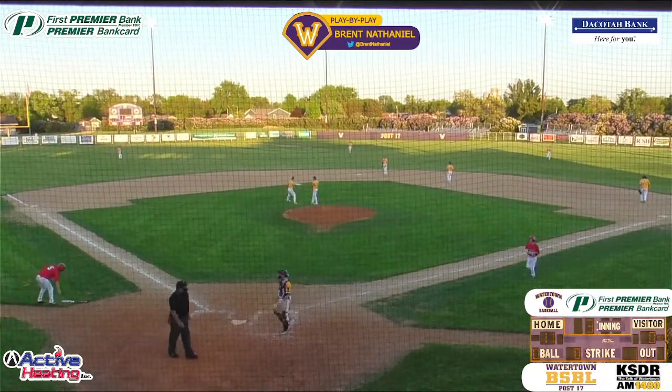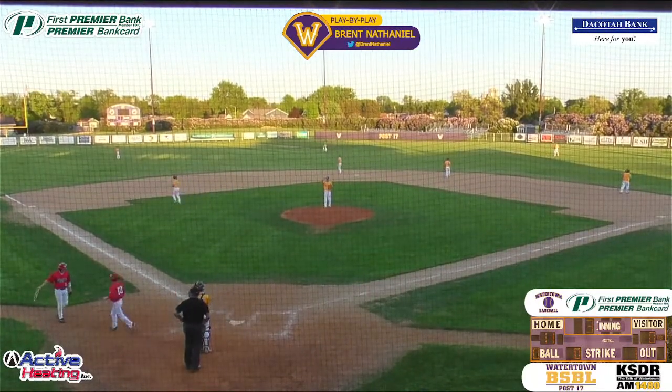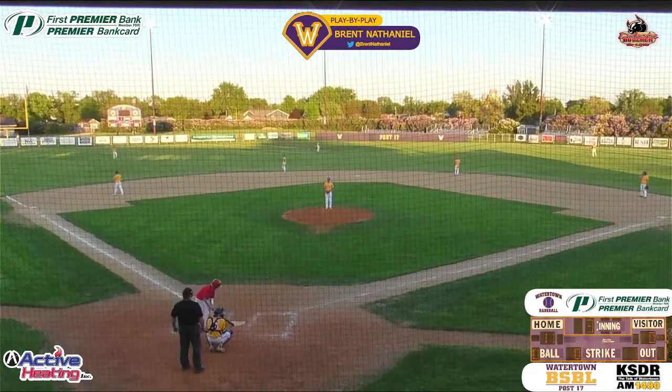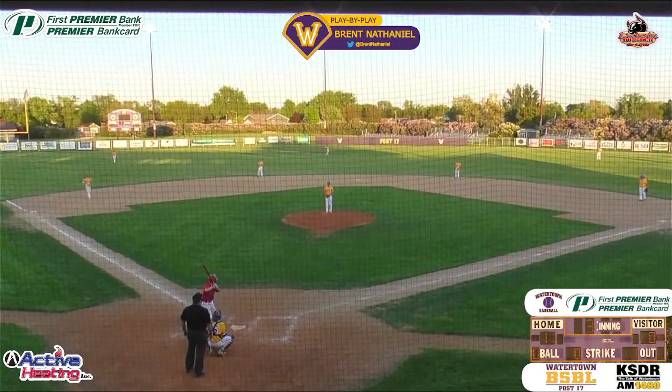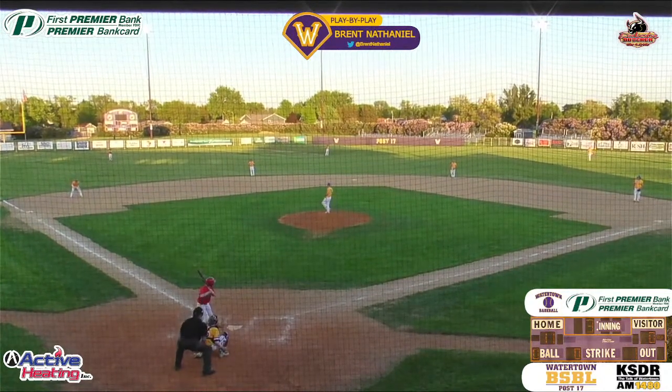Now batting, number 5. So there's one away. We go back up to the top of the order, only the second time through the order for Groton. Here's Pierce Kettering. One away, top of 3. Nobody on for Groton, trailing Watertown 11-0.